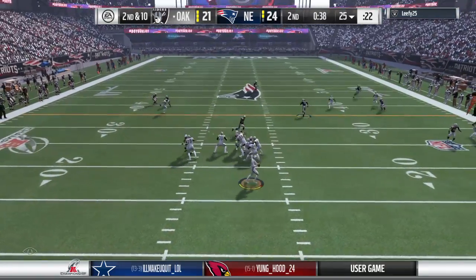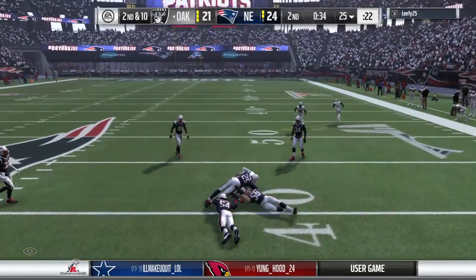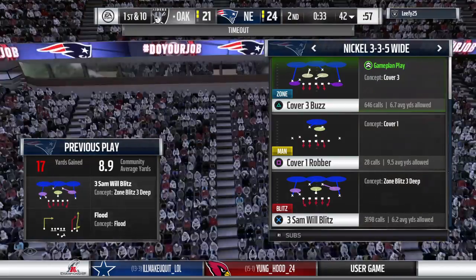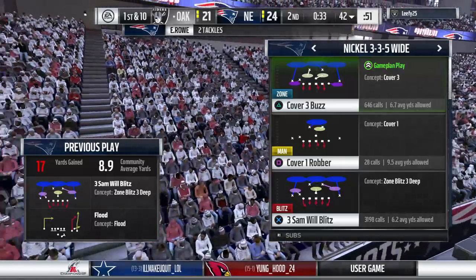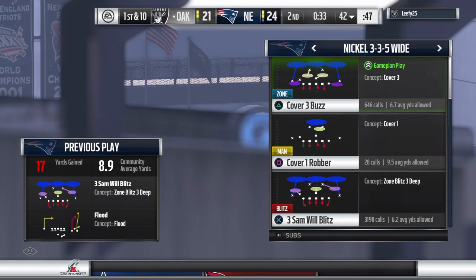Carr again here on 2nd and 10. Escaping the pressure right. Over the middle, Amari Cooper. It's complete. And they get him down, but not before he takes it across the 40-yard line. Now hold everything here. We're going to get a timeout by the offense. It's just their first, so they'll have 2 remaining here before we get to halftime.